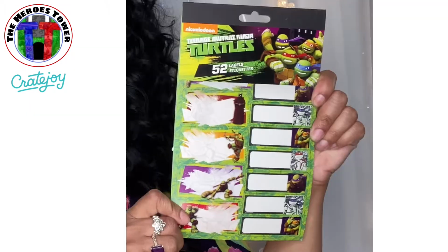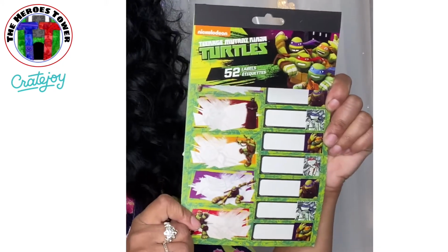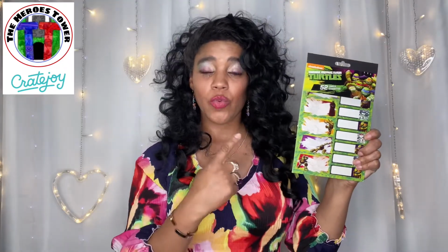Okay, so now we are into the craft challenge items. Okay, so last month, let me just explain to you guys really quickly. He sent me these Teenage Mutant Ninja Turtle labels, and I'm supposed to create a craft with the labels. So he creates a craft, I create a craft, and that's what happens. Then we share them with you guys and give you some ideas on what you can make with Teenage Mutant Ninja Turtle labels. So this is Chad's challenge item.